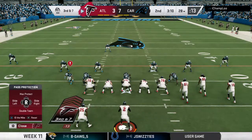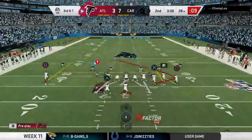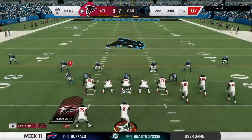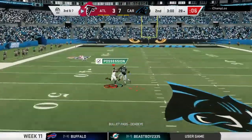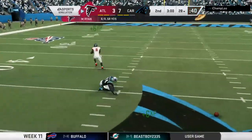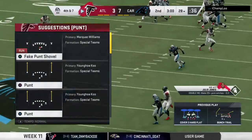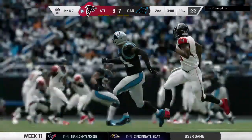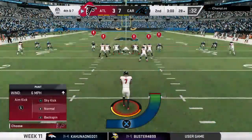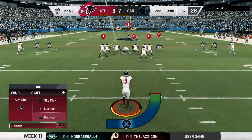This is 3rd and 7. It's Ryan. And it falls incomplete after almost being intercepted. A pick there would have been great. The good news for the defense now, it's 4th down. The Falcons send out their punter as he'll kick it away for the 2nd time.